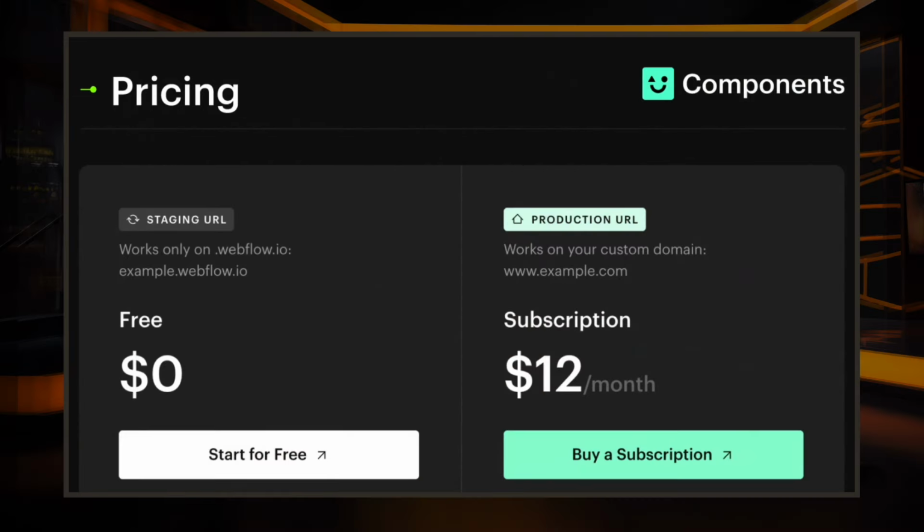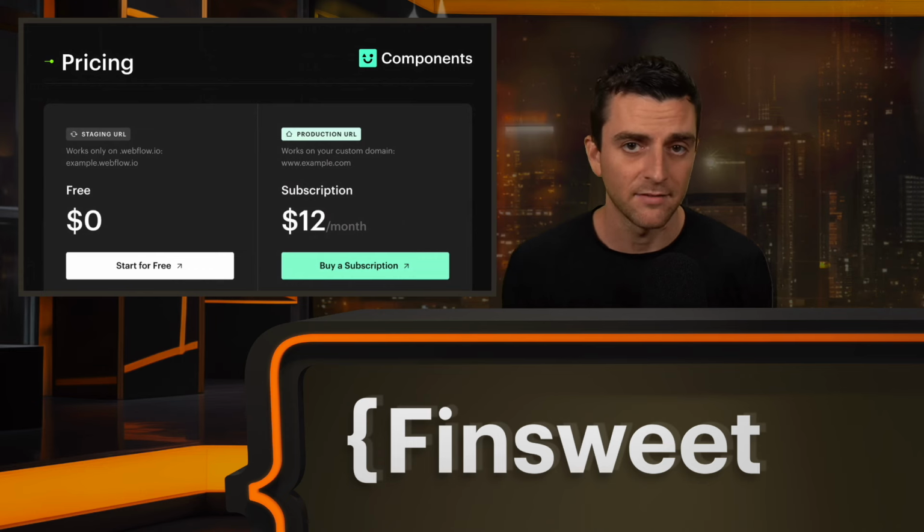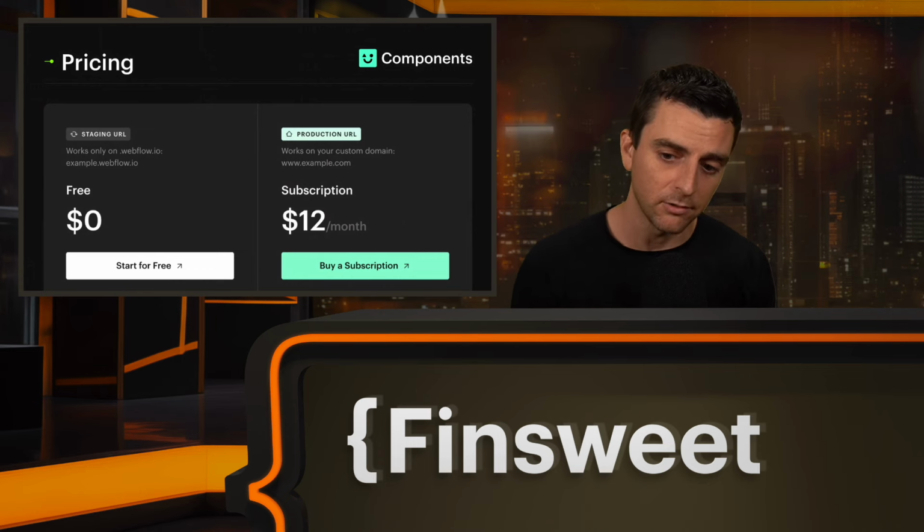We will raise the price of Finsweet Components, that's for sure, and there will be tiered pricing levels. We're going to have so many components that it just won't make sense to release for $10 a month, right? Imagine a world where there's 20 Finsweet components in this app. We'd have to have tiers. So the price will increase.